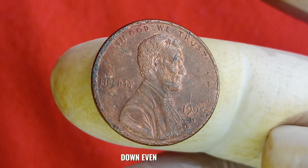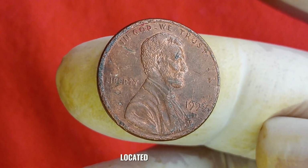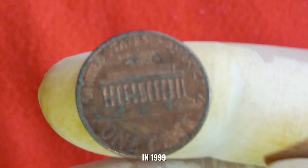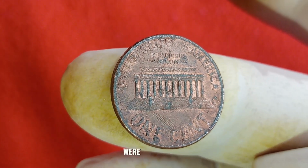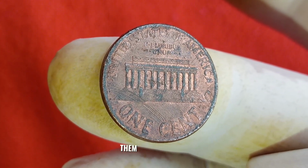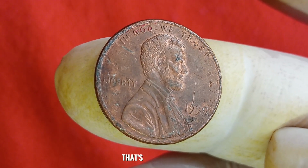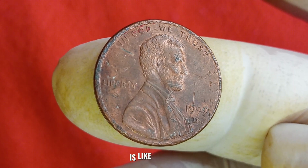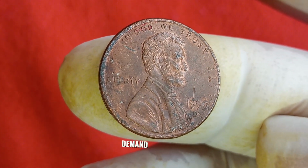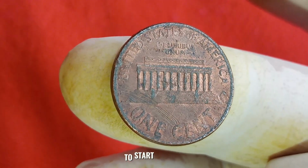Let's break this down even further. The Denver Mint, indicated by the small d mint mark located just below the year on the coin, produced more than 6 billion Lincoln cents in 1999. But only a handful of those were struck with error combinations or preserved in flawless condition. The majority of them went straight into circulation and experienced decades of wear and tear. That's why finding one in gem condition today is like finding a needle in a haystack. That rarity drives up demand, and where there's demand, there's big value, but don't worry, you don't need to be a professional numismatist to start looking.